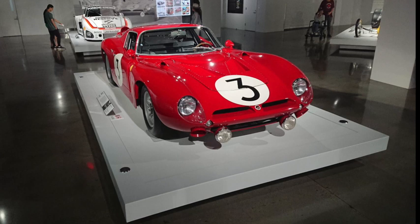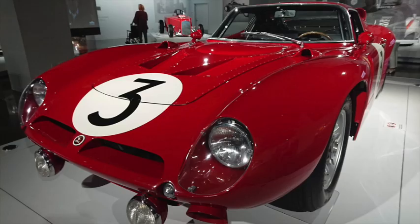The A3/C finished an astounding first in class and top 10 overall in the '65 24 Hours of Le Mans, competing in the prototype class against factory-backed purpose-built race cars such as the Ford and the Ferrari. It was an unexpected triumph for the small automaker and the car's builder Giotto Bizzarrini. While the A3/C was retired at the end of the '65 racing season, it continued to be driven by subsequent owners, including Bruce Meyer.